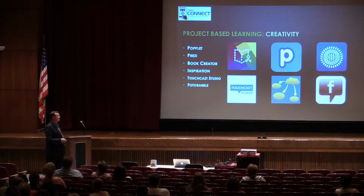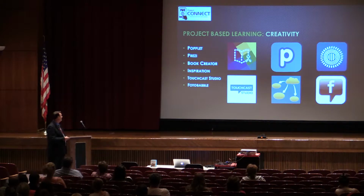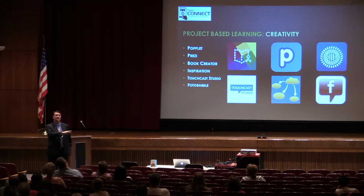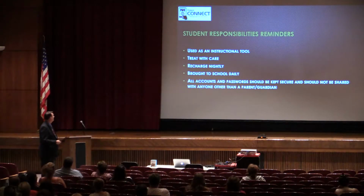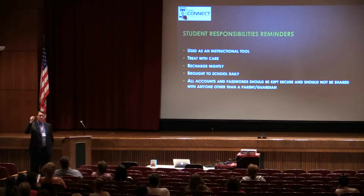We also have apps installed on the iPads for creativity. We want them to take their content knowledge and apply that in new and innovative ways. So there are apps such as Poplet and Prezi, Book Creator, Photobabble. These are all ways students can take content instead of just writing a normal paragraph, which they will do in their curriculum, but now they can create projects that allow them to be creative and show their mastery of their knowledge in different ways.